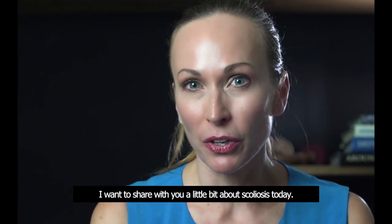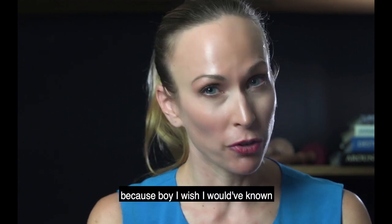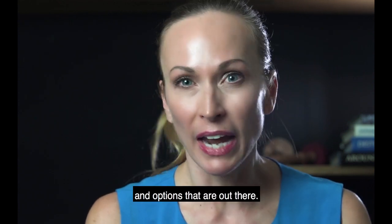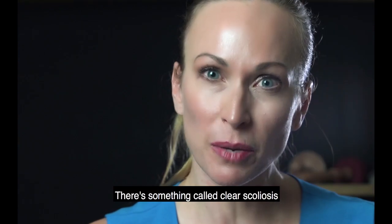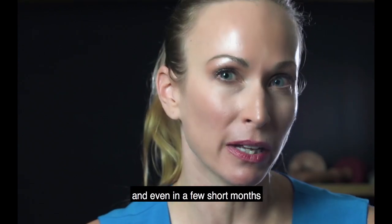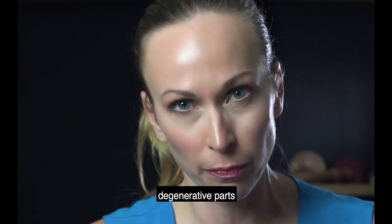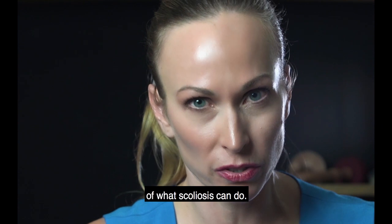I want to share with you a little bit about scoliosis today, because boy, I wish I would have known what I know now and options that are out there. There's something called CLEAR Scoliosis, and even in a few short months, you can offset some of the progressive and degenerative parts of what scoliosis can do.